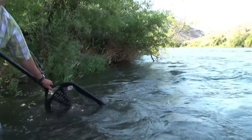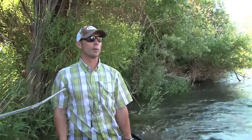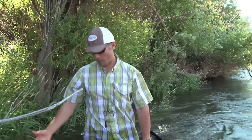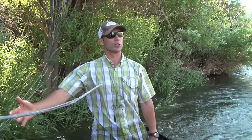In the fast water like that, that's one thing really unique about our river that may be different from where you're from, these big fast currents like this. I mean, I'm a couple feet from the bank and I can hardly stand even just right here. It's very unique.